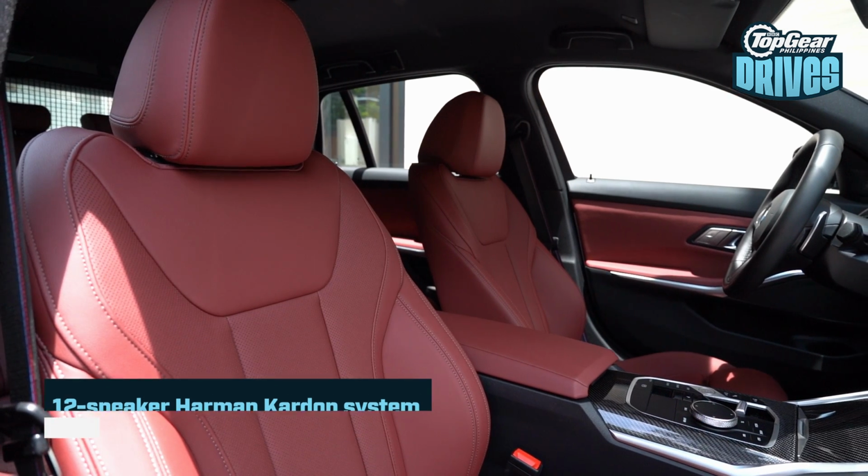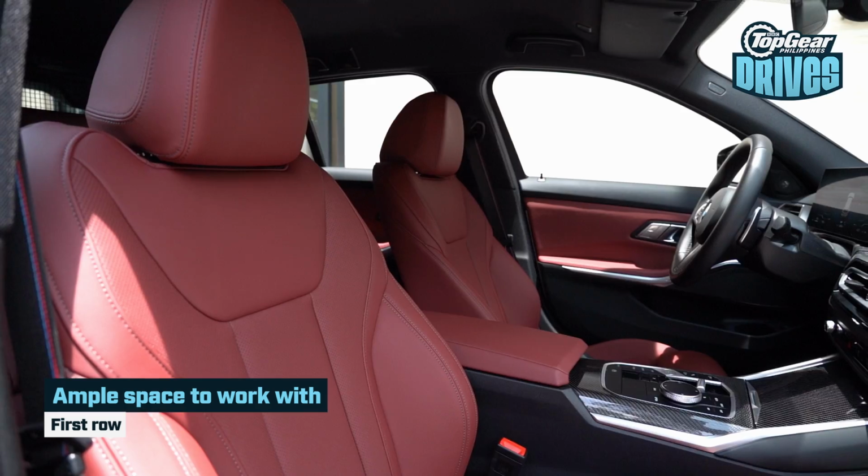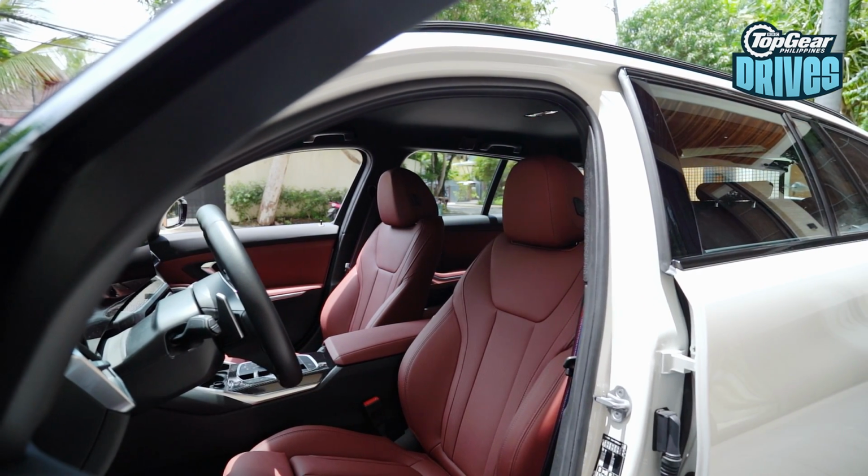Now, in terms of driving position, well, you do have just enough room to work with here, but that's fine because it feels like this cockpit is just hugging you, and it's very nice when you're driving on the road.